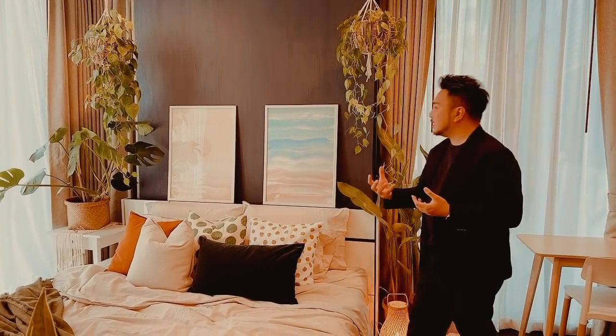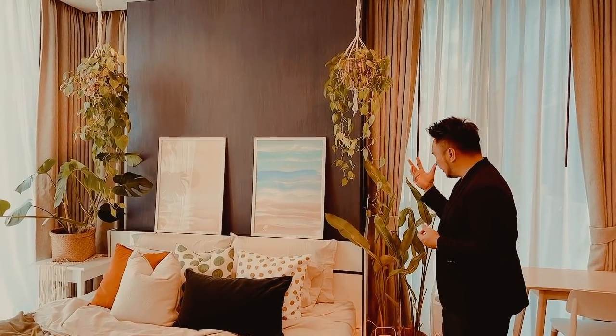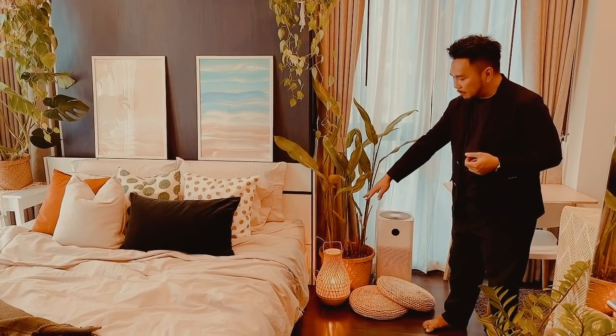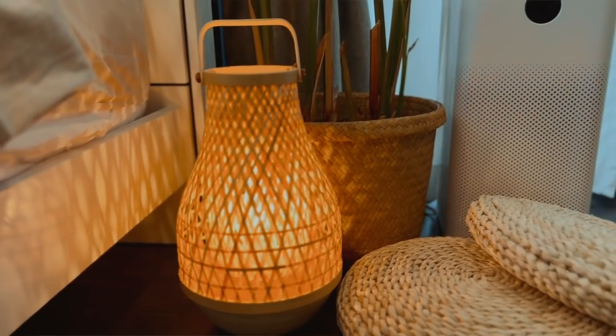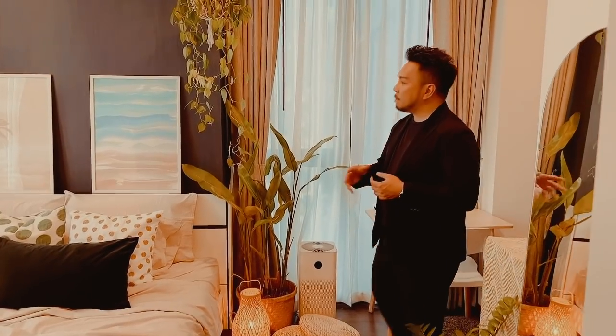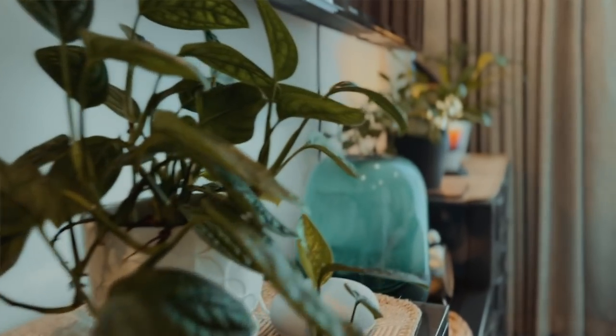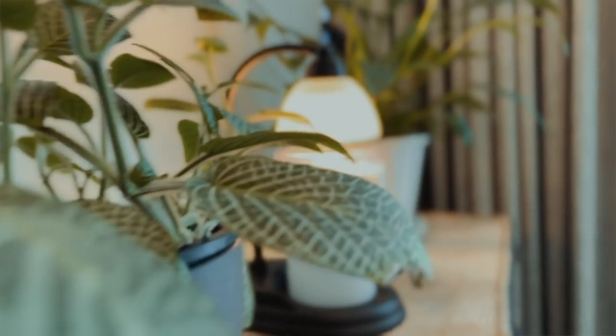So if you will see, we have a hanging plant. We have this plant here. We have some boho stuff here. This is from IKEA too. This too is from IKEA. Another air purifier. And this frame I purchased online as well. And I thought it blends well with the concept of our boho theme. And here, another plant. Some plants also. And more plants, more plants.